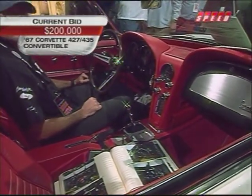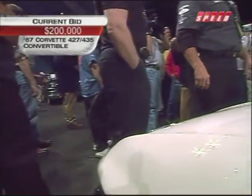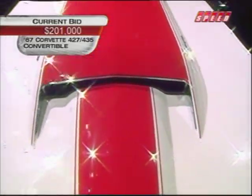I've never seen more 427 390 and 427 435 Corvettes in one place at one time ever, and they're all for sale. I think sometimes we have to remind ourselves that besides the fact all this great stuff is for sale, it's just a fabulous car show. I mean, there's over 1,000 cars. Just come look at them.